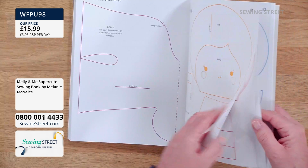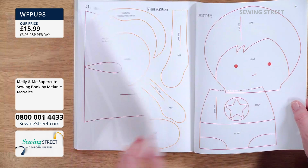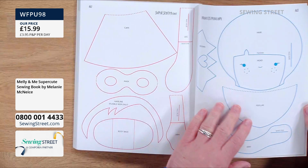So, I'm either, there I am. Oh yeah, they're very similar. They are very similar, look. Thanks, Emma. And Princess Penelope. I think Super Scotty's a little bit gender neutral, isn't he?